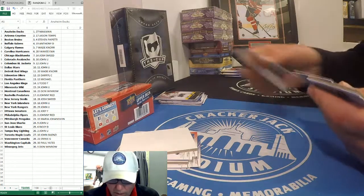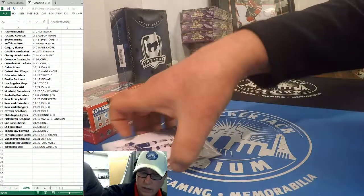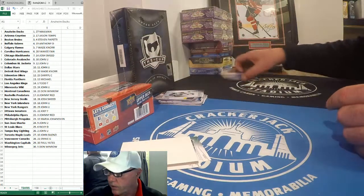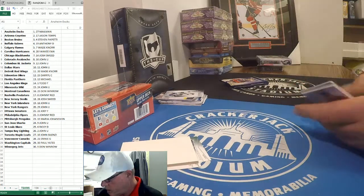Two more legends for the St. Louis Blues, Dougie Waite. There you go, Frankie, some more commons. Thank you. Three packs to go, then we're off to the ice. Keeping Frankie busy with all this base stuff.